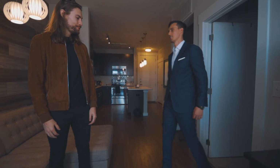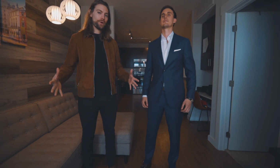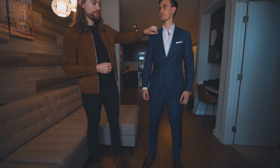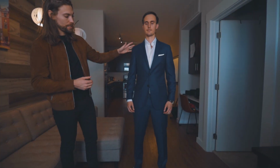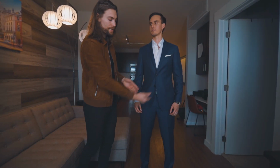Best one yet. Woo! Looking sharp, man. Thanks, brother. So for this look, I wanted him to go full out in his suit. We can see a lot of the really cool detailing. There's the pick stitching in the lapels. The jacket is tailored perfectly. The shoulders fit great. The sleeves are a perfect length. The sleeve width is great. It's not too tight in the midsection.